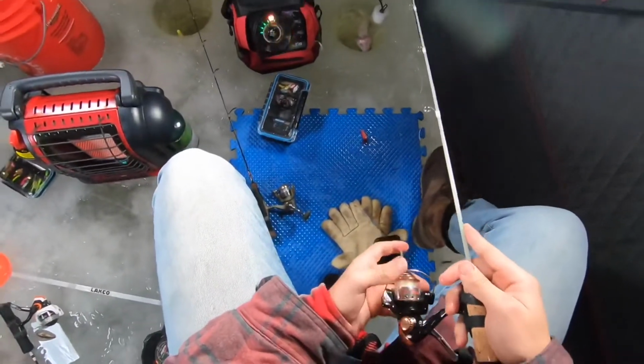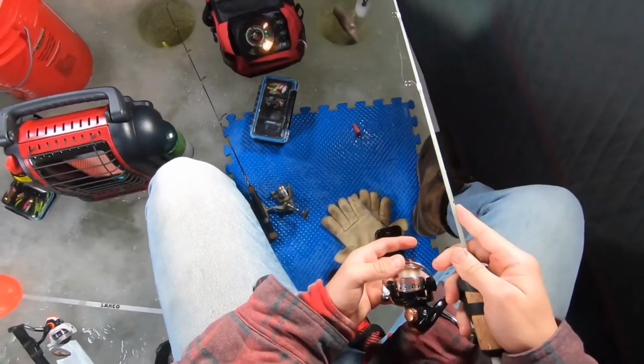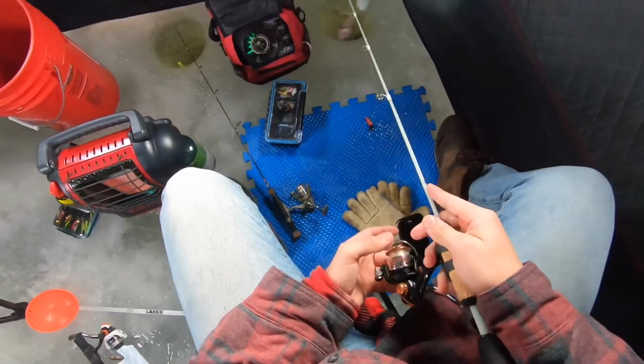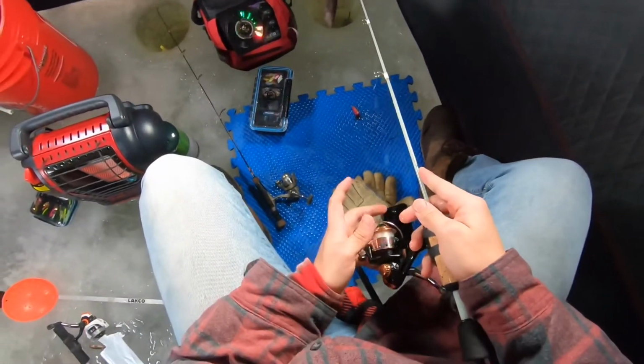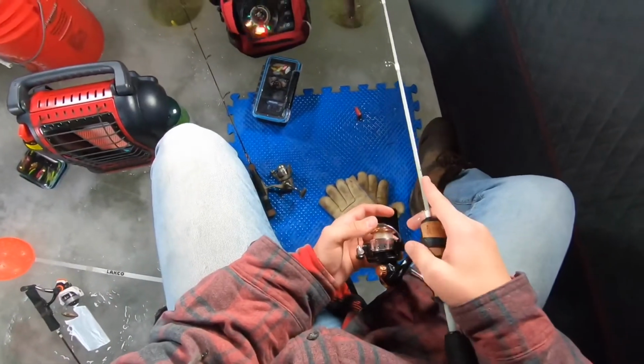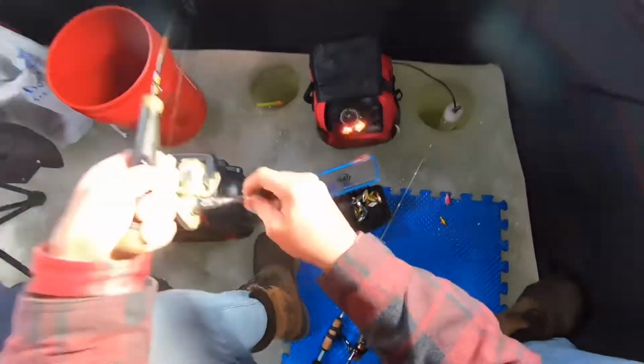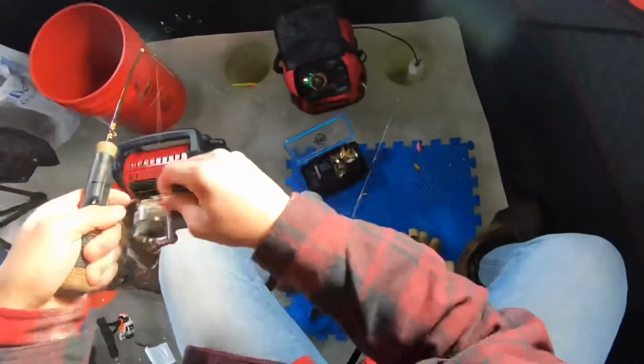Gotta watch my sister's rod. She just had to run outside and grab something quick. Oh, there, swam down. Robbed me. Got one on here. Yep, nice.